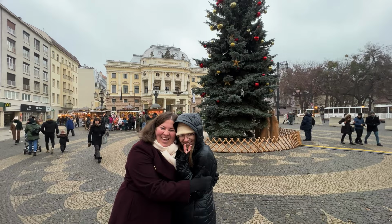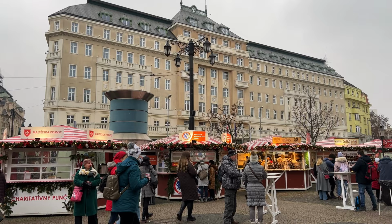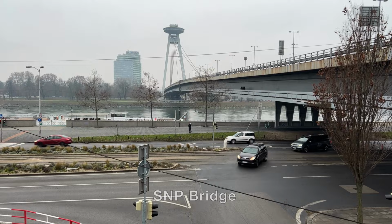The Slovak National Theater opened in 1880. At the time, there was heavy influence from the Austro-Hungarian Empire, so half of the performances were in German and half were in Hungarian. These days, the official language is Slovak. Behind me is the SNP bridge, and it was built during the time of communism. Kind of looks like a UFO.